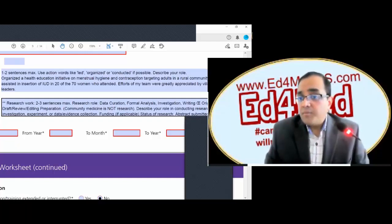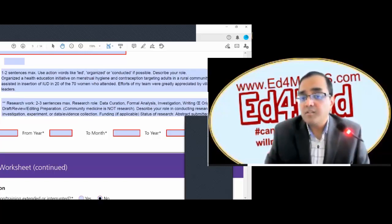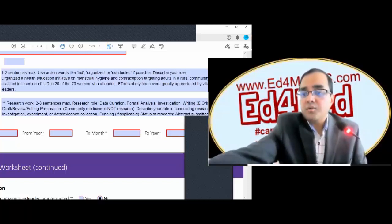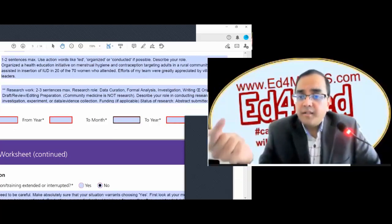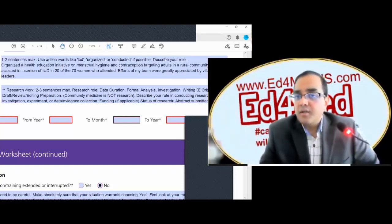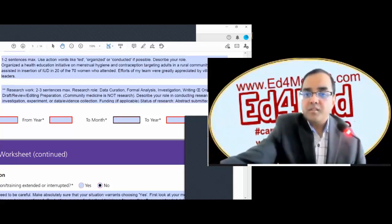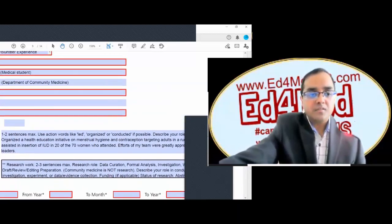So in short, describe your role in conducting the research, investigation, experiment, data evidence collection. The reason they ask for a description of the research experiences is to look for whether you may have funding. If you do have, describe it. If not, that's okay. So talk about your role, talk about any funding, and what was the status of the research. Abstract titled so-and-so has been submitted to ACP. So what's the outcome of that research experience is how you will end the description of that research experience.